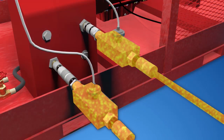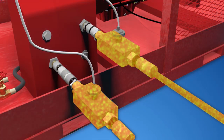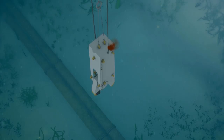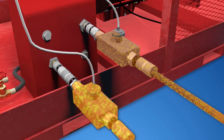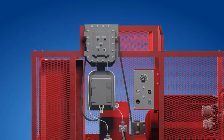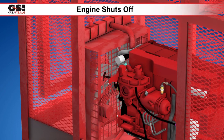Once the desired parameters are met and the equipment is in operation, the spill mitigation device monitors flow. When a functional leak or gross hose breach occurs, the flow meter recognizes a change in flow rate. A signal is sent to the control box within a millisecond of the occurrence. A red light signals on the control box when shutdown occurs.